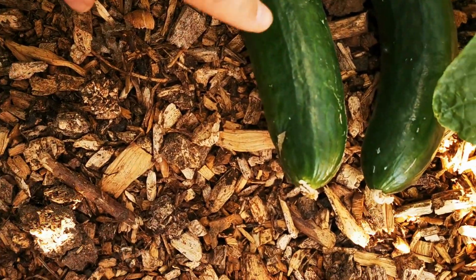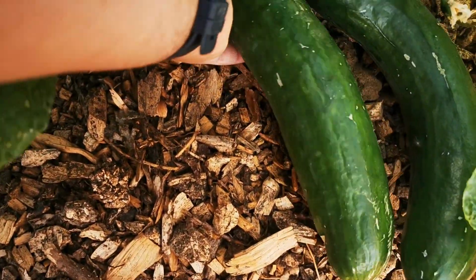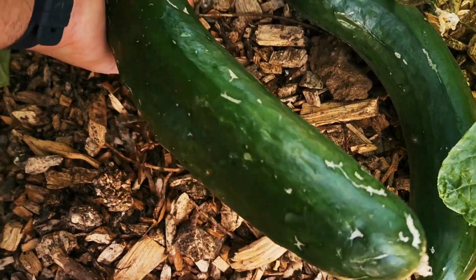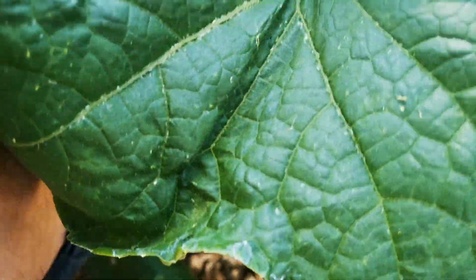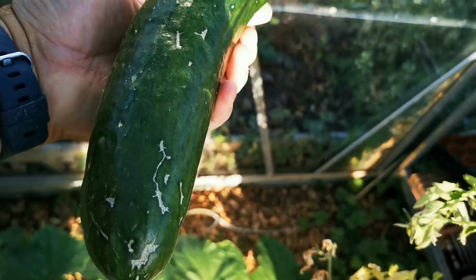Cucumbers, look at the size of these. I mean, let me just twist that one off. I think I might give this one as a present to my mum this afternoon when I go and see her. So that is in my hand.